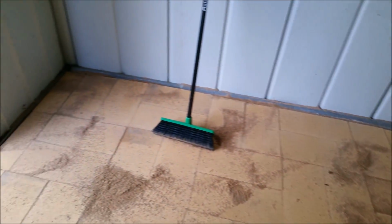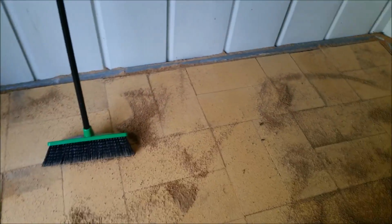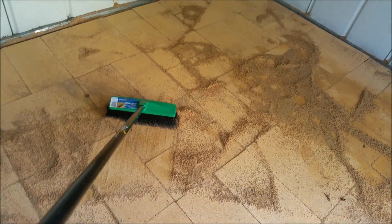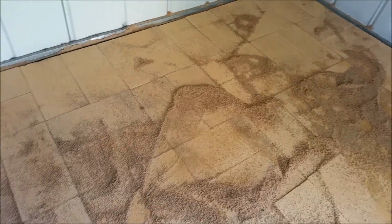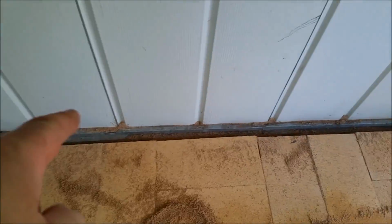Some of them aren't very steady, but it's a shed floor, so I just got to keep sweeping all this muck around and getting it into the gaps and all that sort of stuff, and then I'll just put a bit of concrete around the edge, sort of down there, just to sort of box it a little bit.